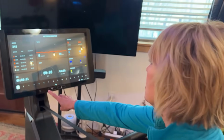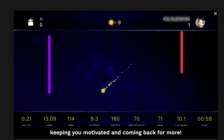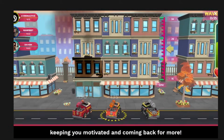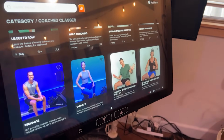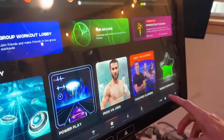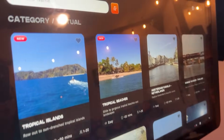I can also play games, I can take classes, like some of these coached classes. And particularly if you're new, learn to row, I'll probably be doing that a little bit initially, just so that I can remember good bodily form and things. But then you can also, and I love this, there we go. You can do this virtual rowing.